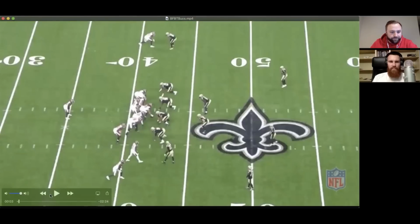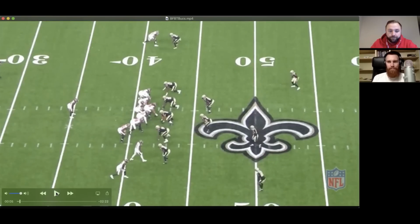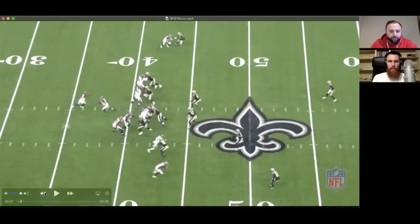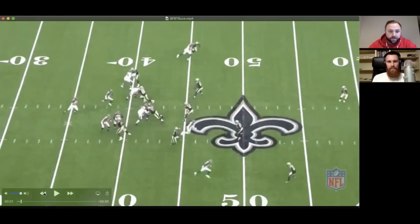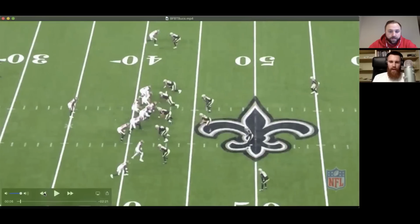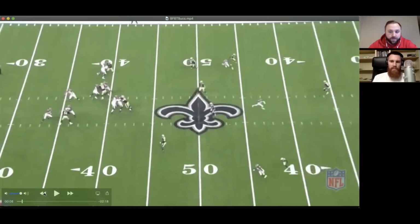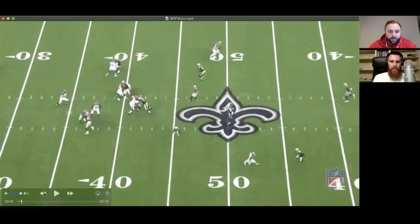Let's do it. Yeah, so it's a 3-by-1 set. Looks like the safeties for the Saints are rotating here just before the snap. So they go play action. And now this turns into a high-low on the corner at the bottom of the screen. We've got an out route by the number 1 receiver at the bottom. So that's going to take the corner. The corner's going to run with him to the sideline.